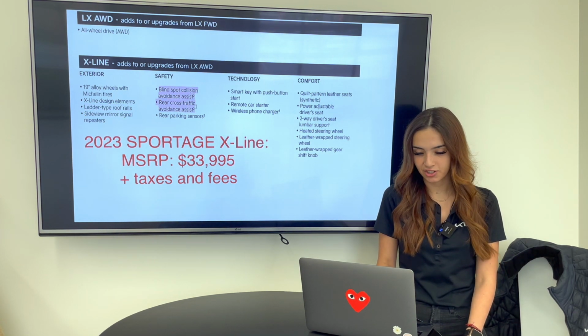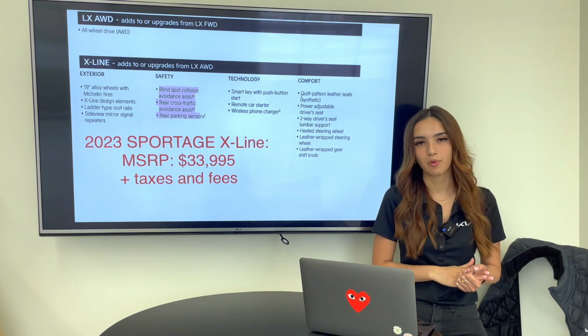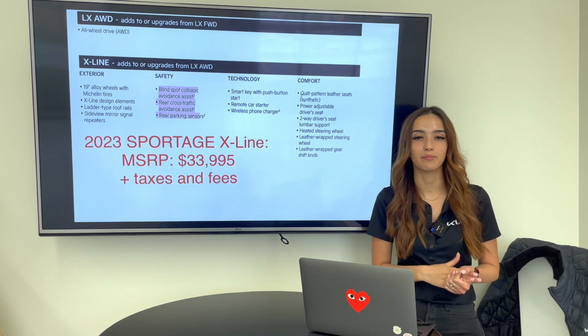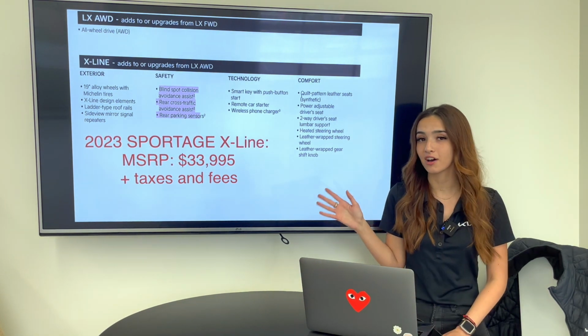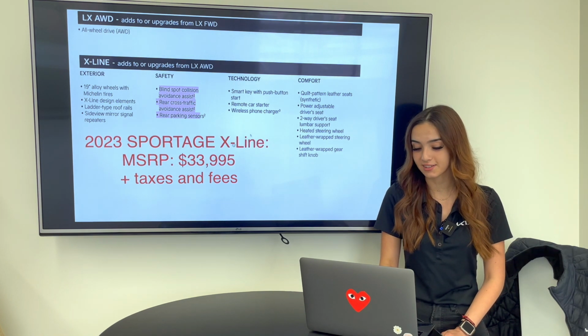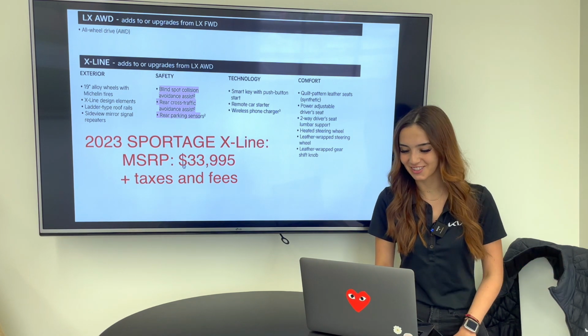Couple more safety features in here, and another big thing in this trim which makes it a top seller or a very popular choice is the leather and power options. So power seats, wireless phone charger, heated steering wheel. You get a lot of tech in this trim line for a really good price. And that price is $33,995, sorry I didn't say that earlier, plus your taxes and fees.